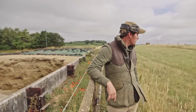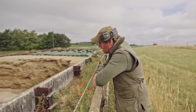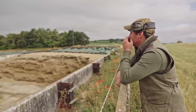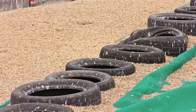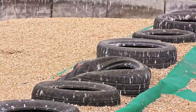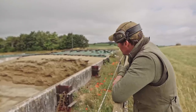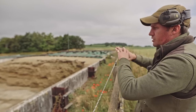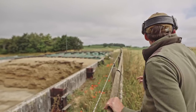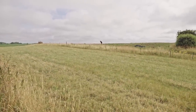So while Maxwell picks up, I thought I'd just bring you over to show you the reason why we've been out early this morning. You can see the maize clamp, all of that across the face there is all damaged by the rooks and jackdaws, and you can see the extent of the damage that's been caused. Because of the situation, we didn't want to shoot near the clamp, so we've based ourselves just out to the right in some rough ground.